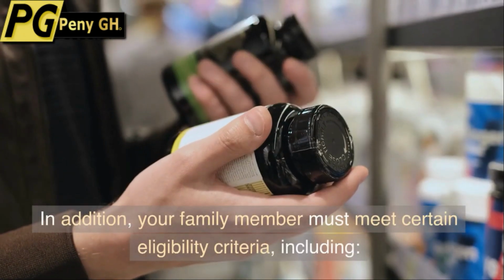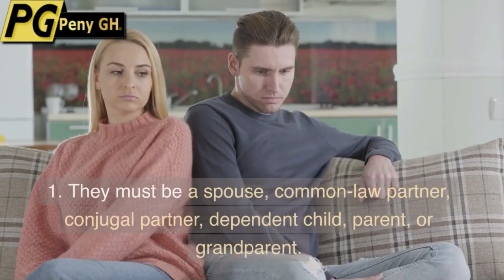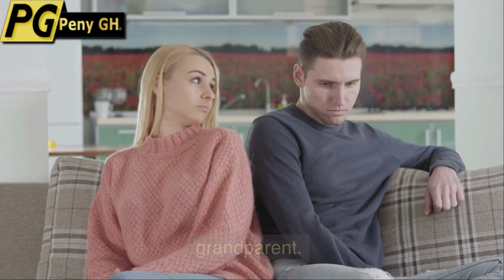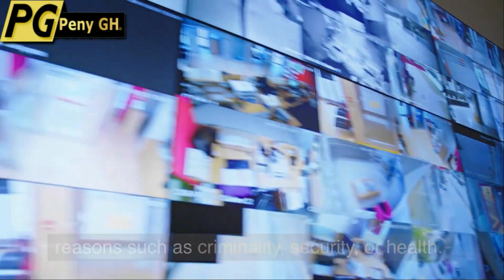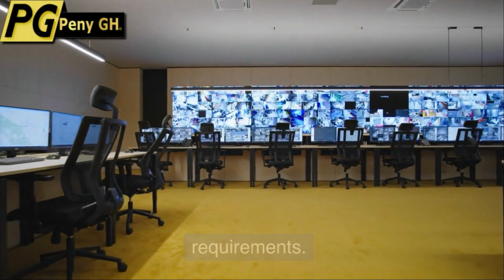In addition, your family member must meet certain eligibility criteria, including: 1. They must be a spouse, common law partner, conjugal partner, dependent child, parent, or grandparent. 2. They must not be inadmissible to Canada for reasons such as criminality, security, or health. 3. They must meet certain medical and background requirements.